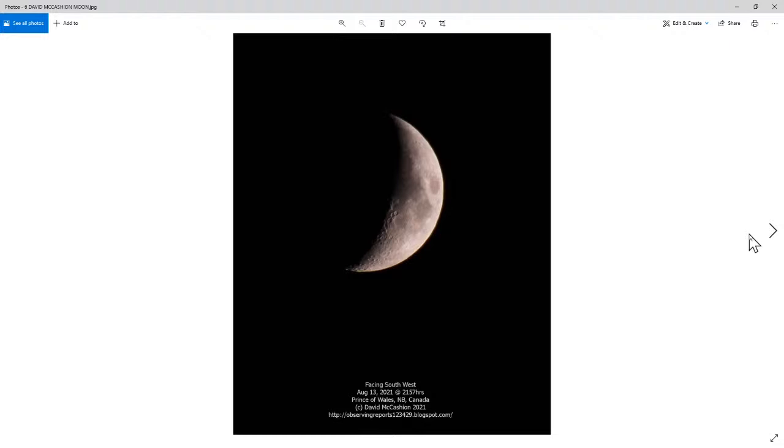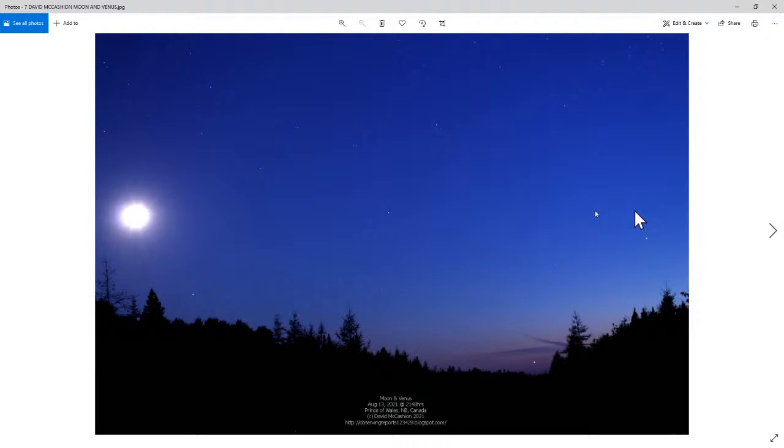He's so detailed on his descriptions. If you went to read one of his blogs, you could just picture yourself standing right beside him, because he describes the conditions of the sky and you never have to go out again. He describes it better than you've seen it. That's right. And he gave us this one with the moon and Venus in the shot. Nice. Thanks, Dave, for those.